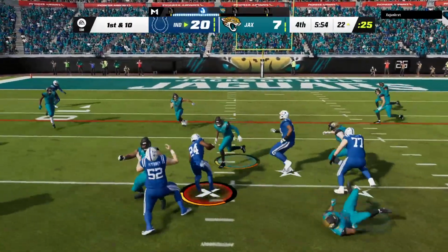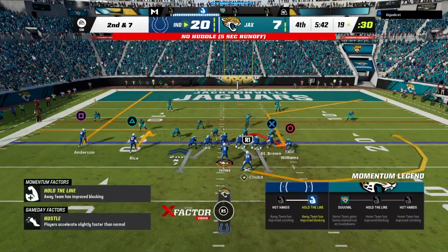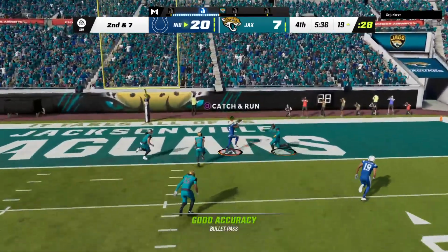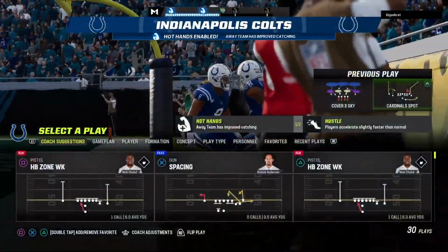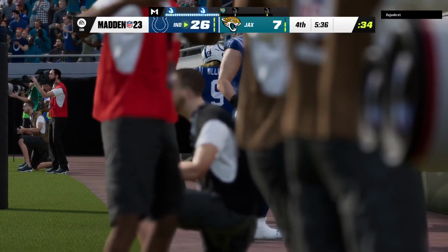On first down, they'll go to the ground attack. And he's taken down after a gain of 3 as they move it from the 22 to the 19. On second and 7, Jones. And he's got his target. It's caught for a Colts touchdown. Jameson Williams. His 10th touchdown of the season, second of the game.